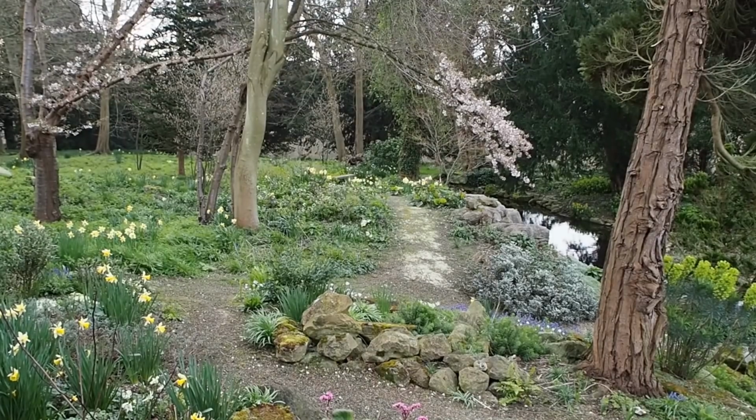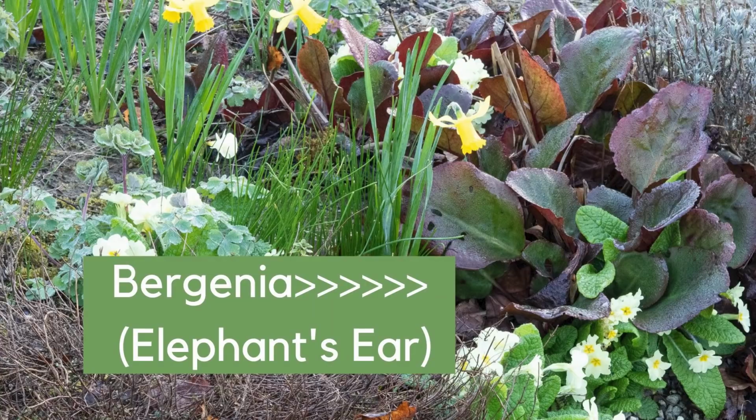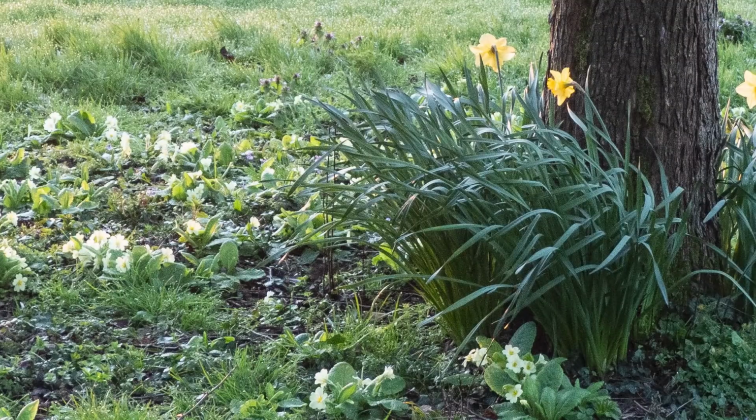So what plants go well with daffodils? Here there are some wonderful combinations. There's the big elephant's ear bergenias, some of them in red, which look great against the yellow and orangey daffodils. Primroses are out at the same time, and primulas, and Lucy says you can now get a wide range of colours, and she does some really lovely things with matching up the colours.